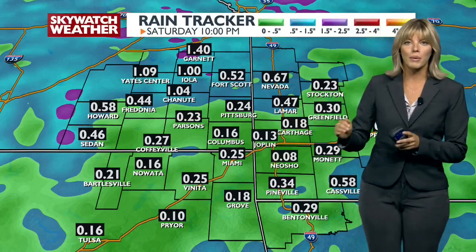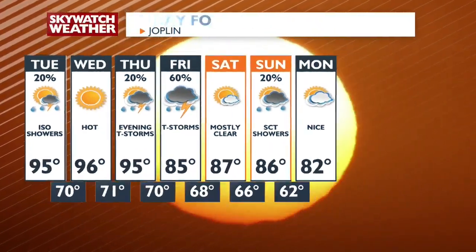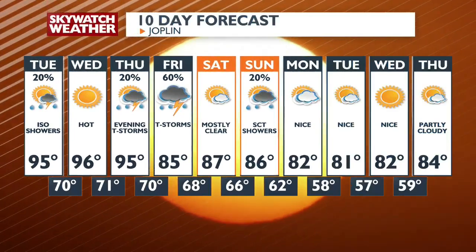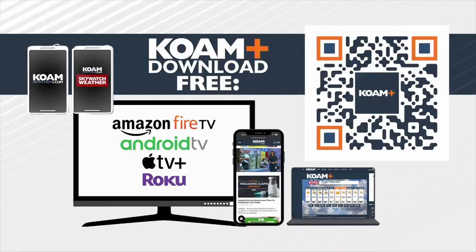Now, we get a little bit closer, we may see cooler or more rainfall accumulation, but temperatures are dropping and that's all that matters. Lindsay, thanks.